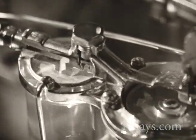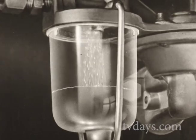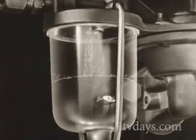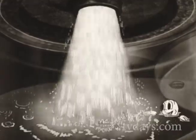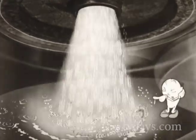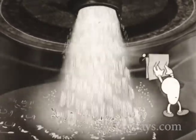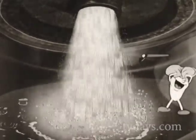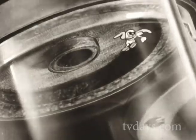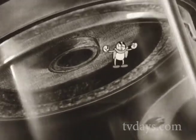This is the gasoline pump that's been pulling the gasoline along all this time. Well, here we are in the little glass bowl below the gasoline pump. It's made out of glass, so the owner can easily see any sediment collecting on the bottom and have it removed whenever necessary. Can't stop long here. Guess the only place we can get out is through that screen up there.